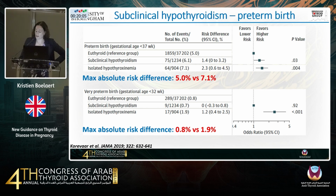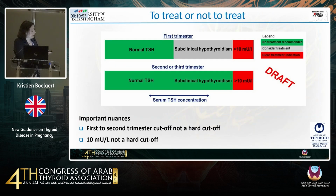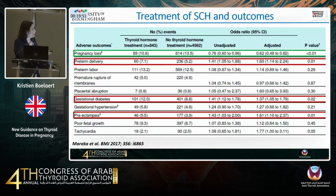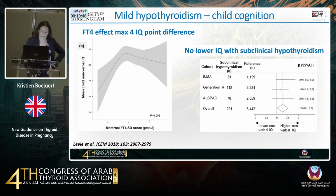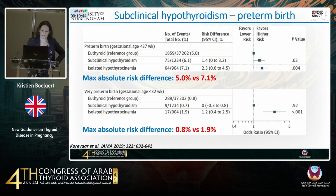So the first question is, is subclinical hypothyroidism associated with preterm birth? And what these forest plots here show is that indeed subclinical hypothyroidism is associated with preterm birth and also with very preterm birth.